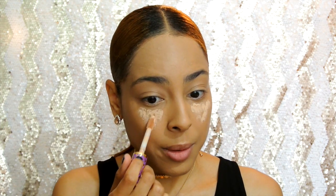Next up, we have concealer, and we have the Shape Tape from Tarte, and I love this concealer because it's super blendable, so full coverage, and you really don't need a lot. So what I do is I just do some dots in the form of an upside down triangle, and I don't get too close to the eye.